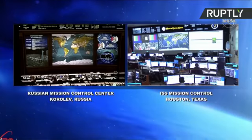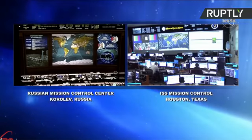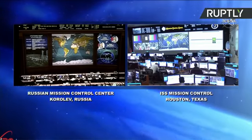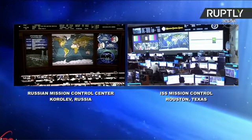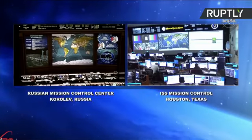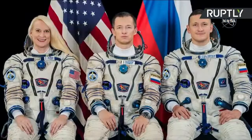Kate Rubins, of course, launched with Ryzhikov and Kud-Sverchkov on the Soyuz MS-17 spacecraft from the Baikonur Cosmodrome back on October 14th. Sergey, please, when is the timer now? 2 minutes are left. 2:42 is the reading of the timer.